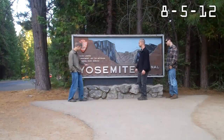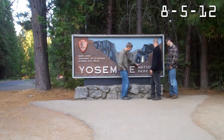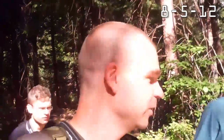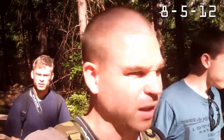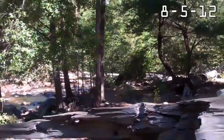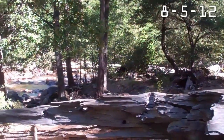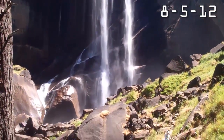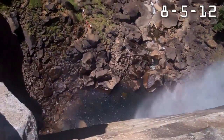We have found sleeping arrangements. I did not sleep very well in the car. Yosemite National Park. So we're walking now in Yosemite, and we have to make it to Alamo by tonight, which is another about 6 hours away from here. We just saw a wild forest cat close to the falls, off the edge, way down there.